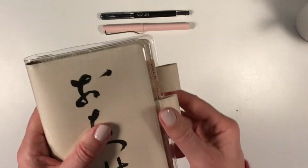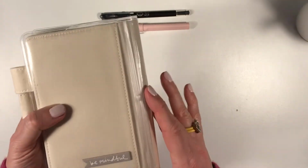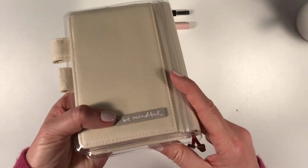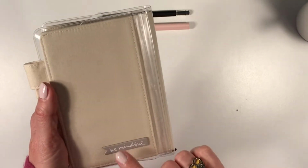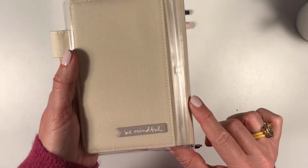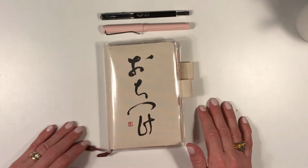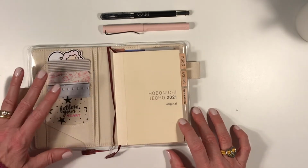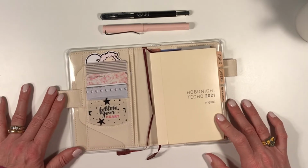It's very nice in a textile, beige with this really nice Japanese sign. And here on the other side I put a small sticker, or it's not small, it's quite thick, so I put it on the back here. That's from L.I. Edwards, and it says be mindful. I decided that I want to use subtle colors for this planner. So you will see the color theme throughout the whole planner is about the same.